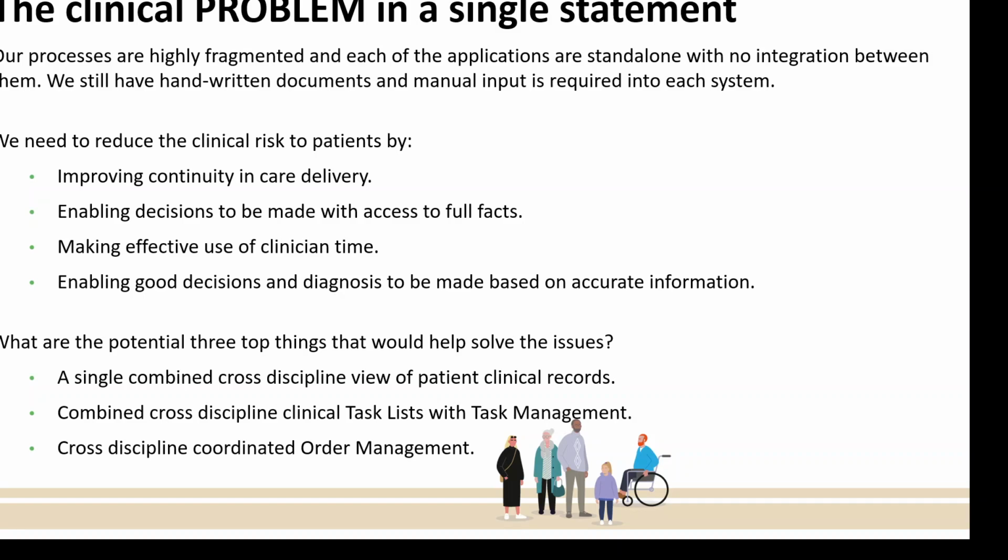What's the 80% of things we do for 80% of the patients? There must be standard practice and less variability across the health board. That's something which is absolutely key. And similar to that, we obviously need the systems to support that. What Dr. Ambu believes is we need to improve continuity in care delivery. We need to be able to make decisions with access to the full facts, which we haven't got now.